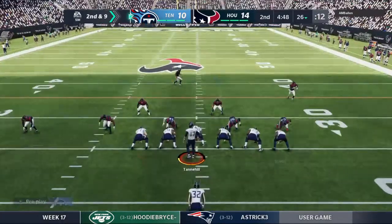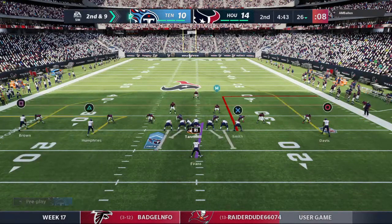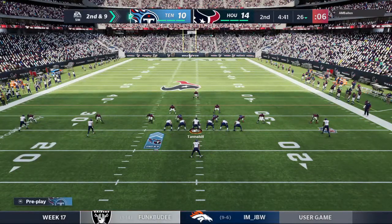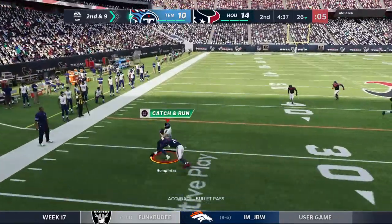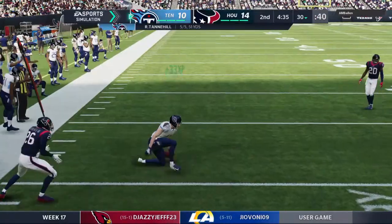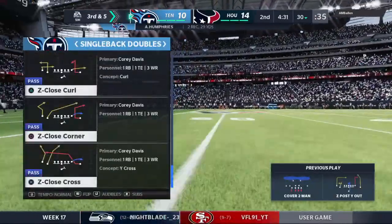Last play got just a yard. Here's 2nd and 9 from the 26. To throw is Tannehill. Pass caught left side by Humphries. 4 yards on the completion, and it sets up a 3rd down.